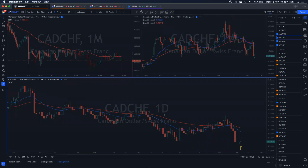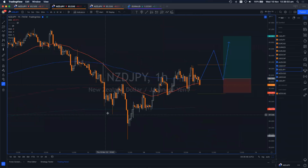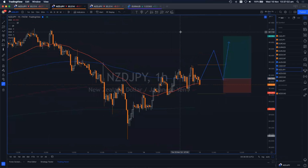GBP Yen. We've got a lovely doji candle on the daily 50, a couple of bullish days, so I'm looking for another bullish day today. A little bit messy here. We've probably got a MACD divergence against this. We do have a bit on the last high, MACD divergence. So I might want to come back just a little bit. So if it does pull back, then that's fine.